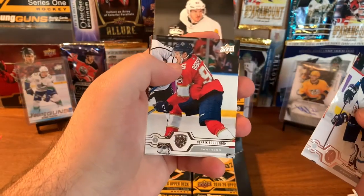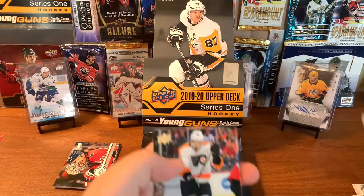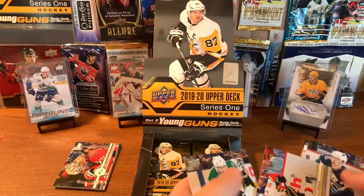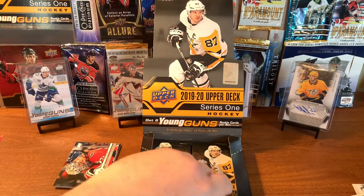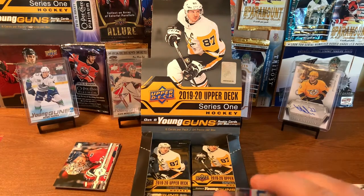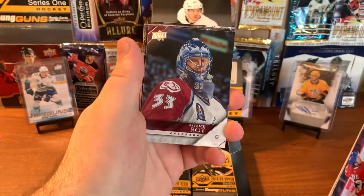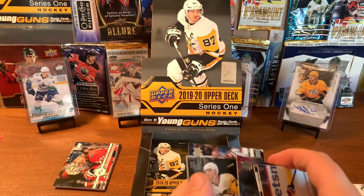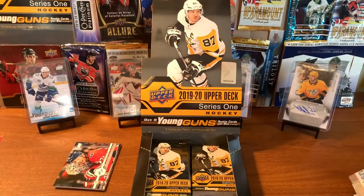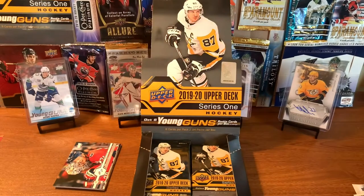So do not yell at me in the comments about that, I'm sorry. Josh Morrissey, Henrik Borgstrom, Sam Bennett, Josh Brown, Young Guns for the Panthers, JVR, Matt Murray, Elias Lindholm, and Tyler Seguin. We got Jordan Weal, Morgan Rielly, Ryan Nugent-Hopkins, Patrick Wey. I believe this is the Upper Deck 30 of Patrick Wey. Patrik Hornqvist, Darren Helm, Warren Foegele, and Erik Gustafsson.